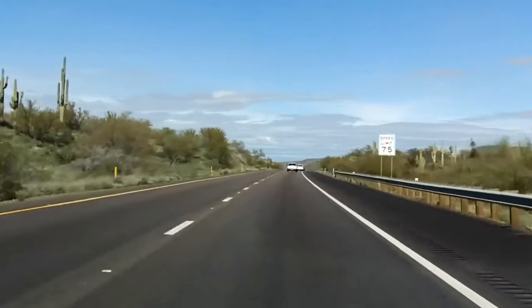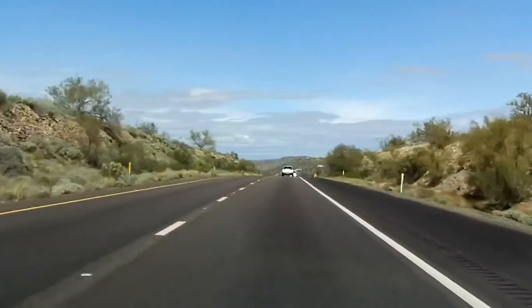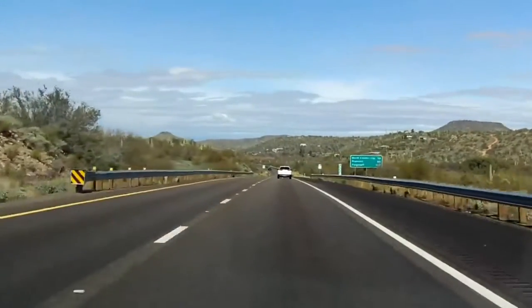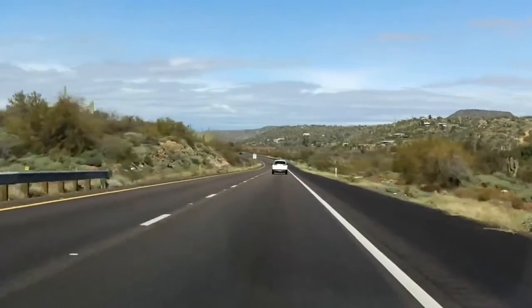Yep, speed limit jumps to 75. And now we've basically gone from holy cow big city to the middle of the desert as we start to see cacti along the highway. We have 107 miles to Flagstaff.